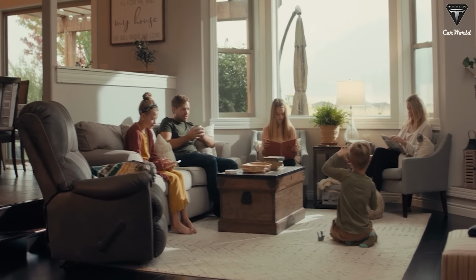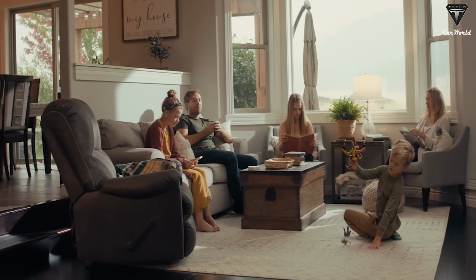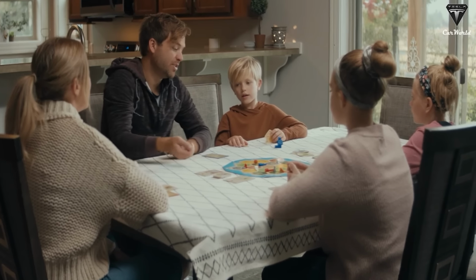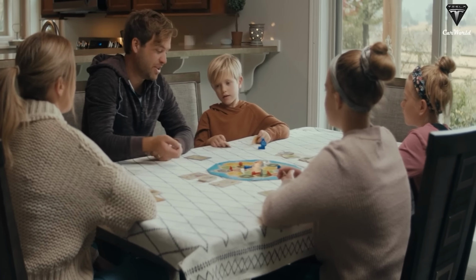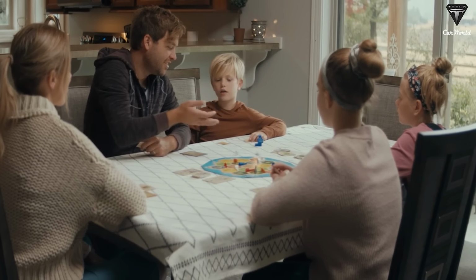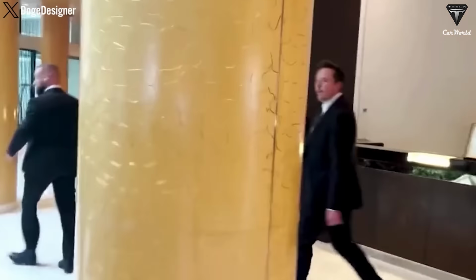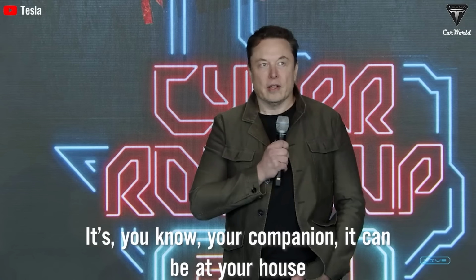Not only children do not have time for their parents nowadays, but parents do not have time for their children, and that's a big problem in the world. Parents are busy with work, busy making money, and forget they have kids who need attention and education. So what if Optimus became a home tutor? Like Musk just said in the 2024 stockholders meeting.